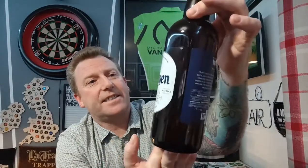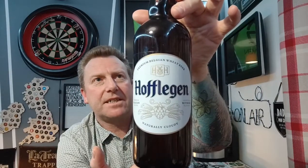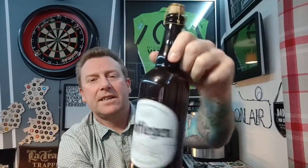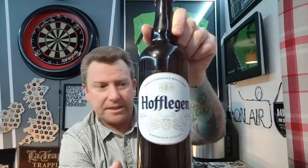It's Hofligen, or Hofligen, and this is a Belgian wit beer. It's coming in at 5%, 750 ml bottle. Let's get the words out. Cork and cage, however you want to say it. This was £2.99. Clearly a Hoegaarden rip-off, but you know, we'll try it anyway and see what it's like.